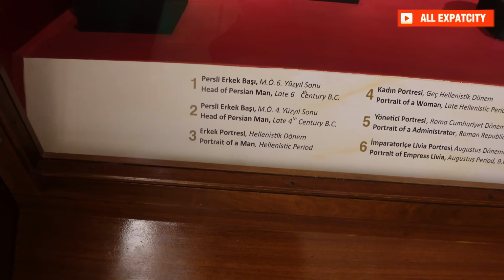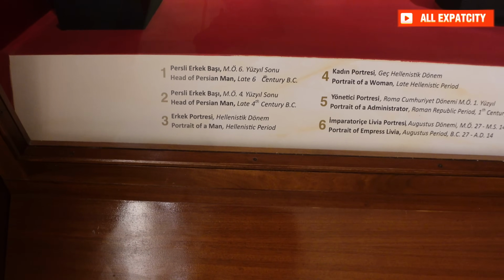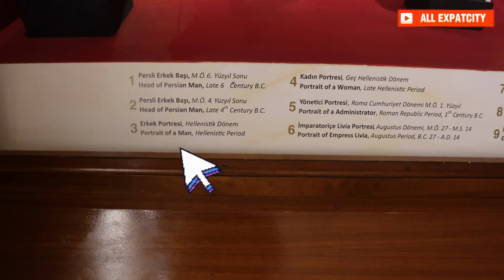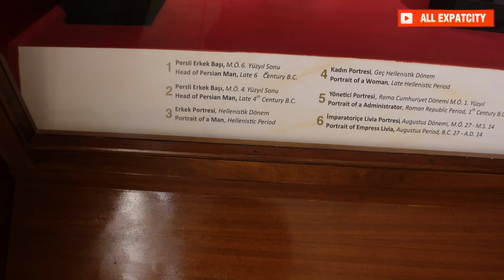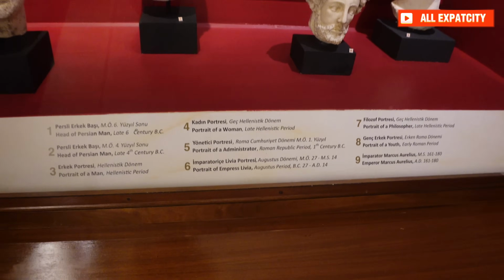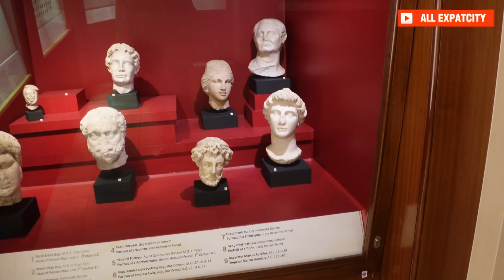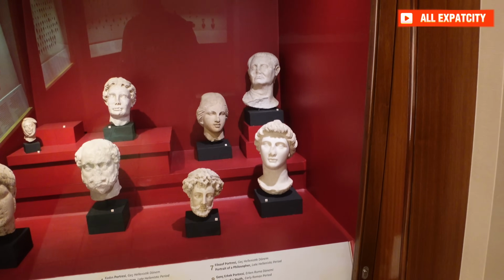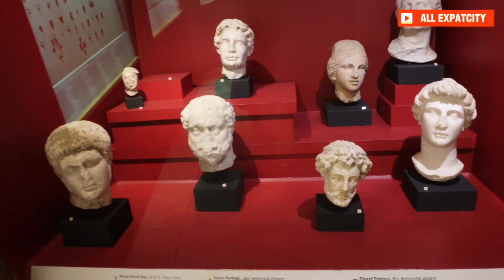Head of the Persian men, late 6th century BC. Portrait of a man. There's actually quite a lot here. If you have time, you come here. There is a lot you can read. You read for yourself and actually learn it for yourself.